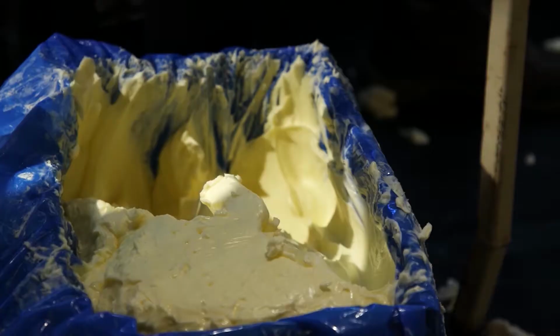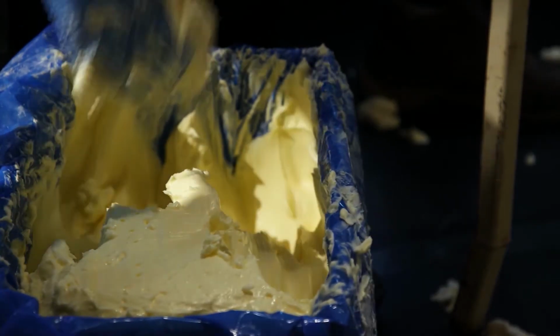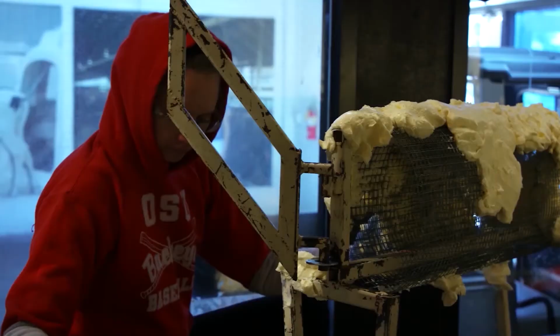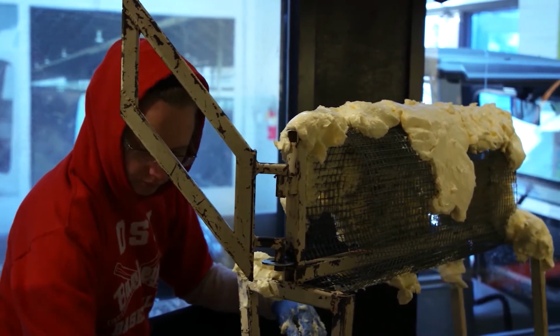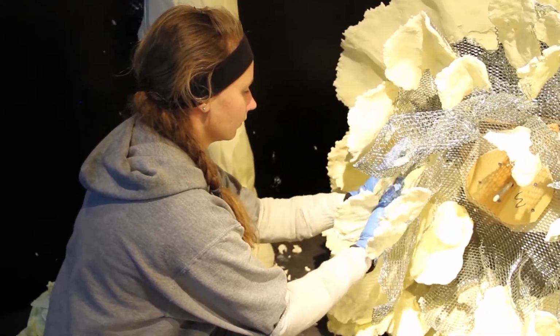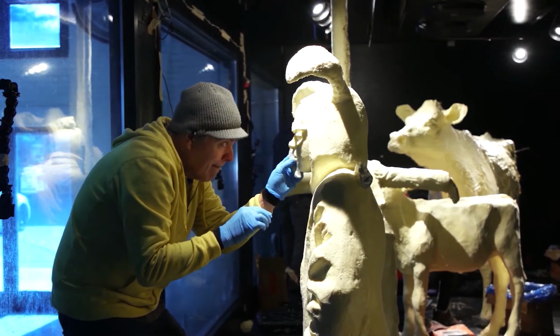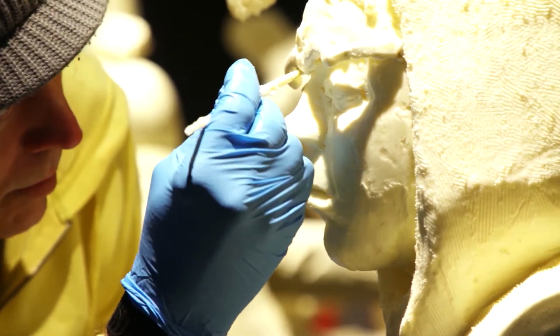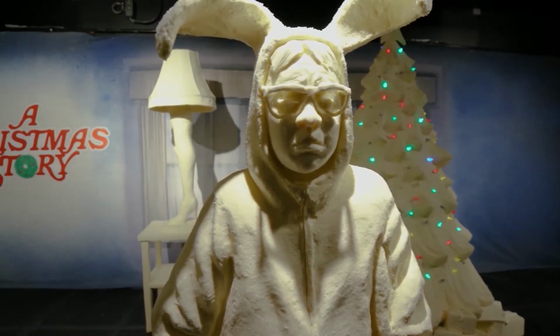So we start out with 55-pound blocks of unsalted butter, and when the butter starts to go into the cooler and it's layered onto the armatures, sometimes I always think, gosh, what the heck is it gonna be? But once it's cooled, it becomes pretty hard, just like a stick of butter out of your cold fridge. You can carve into it and get pretty detailed.